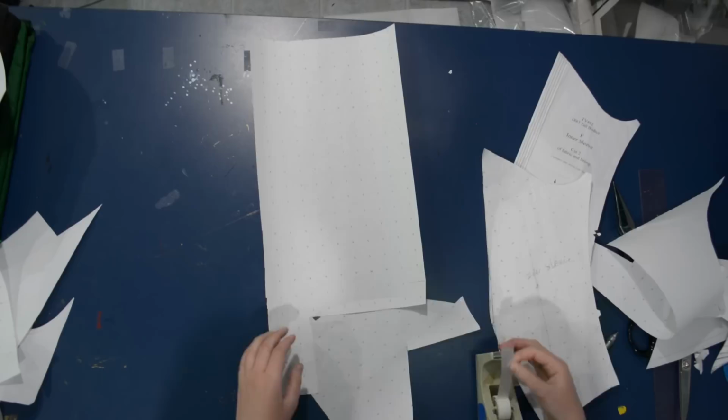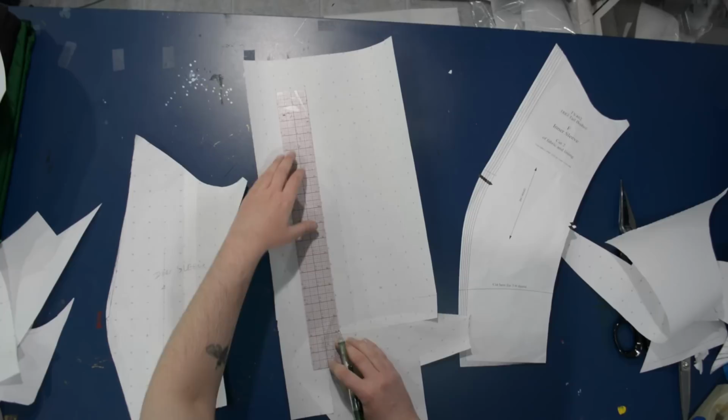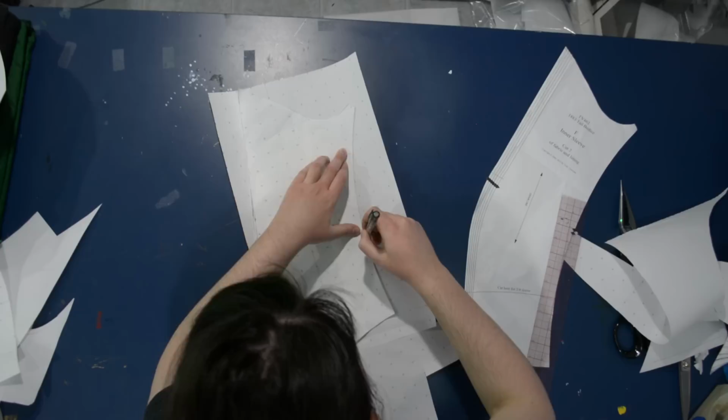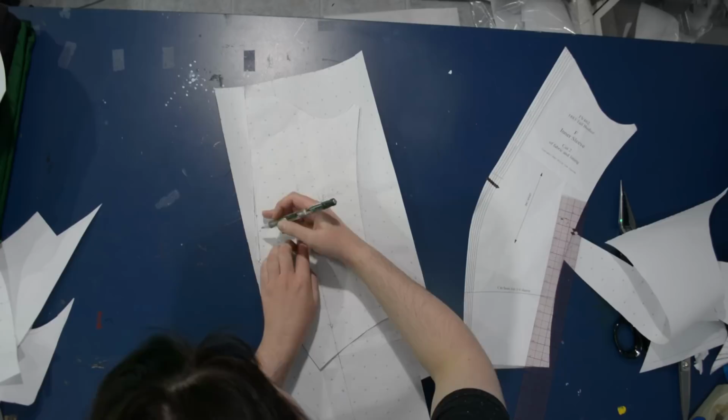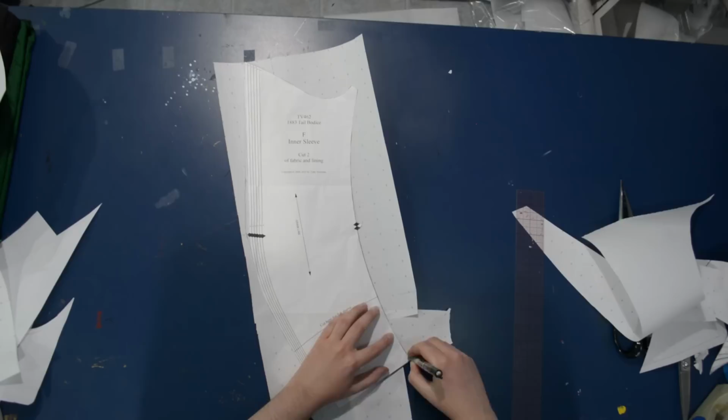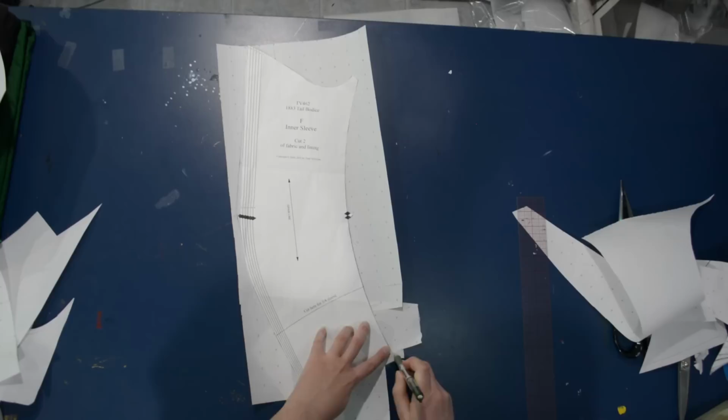All that nonsense. Lots of tracing with my messy hair and Star Wars t-shirts above the blue table of doom here. And I was thinking about doing a cuff on these, but I ended up doing something else instead. So you'll see that when we come to embellishing the sleeves later.